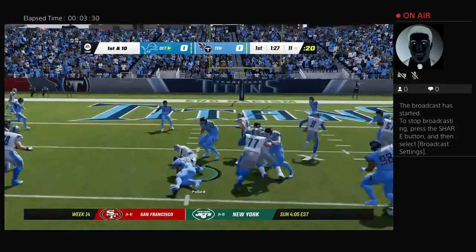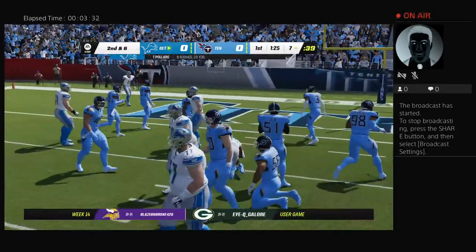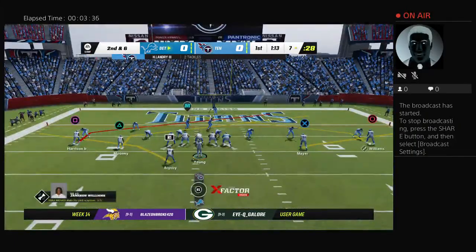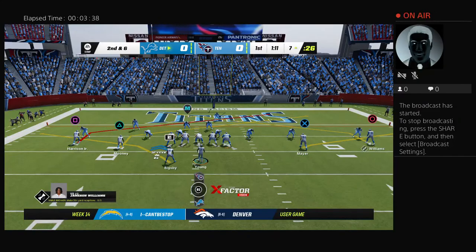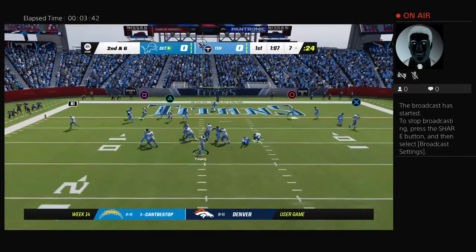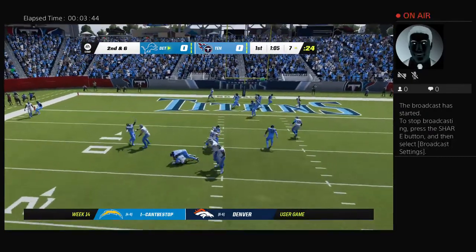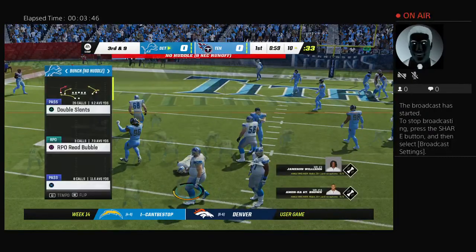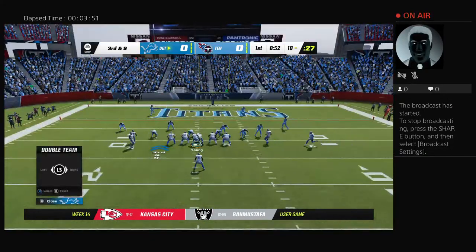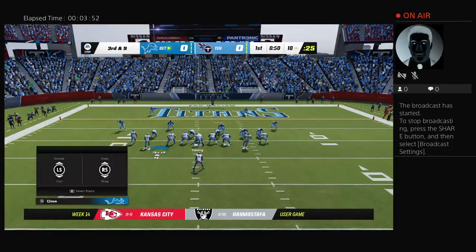Now a shotgun handoff to Pollard. And here he'll get it down to the 7. It's a pickup of 4, and it'll bring up second down. Looking to throw. Under pressure, down he goes. Sacked at the 10. We'll come to the line here needing 9 yards to pick up the first.